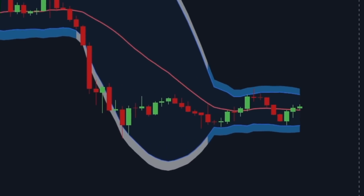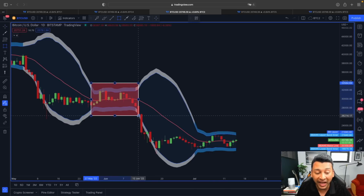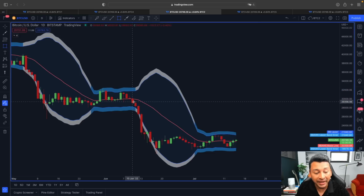be entering very, very soon, because we found out in the past price action here, when we had this Bollinger Band squeeze, the price unfortunately broke the basis line and also broke the lower band, and as soon as we broke the lower band, price of Bitcoin started this bearish movement.